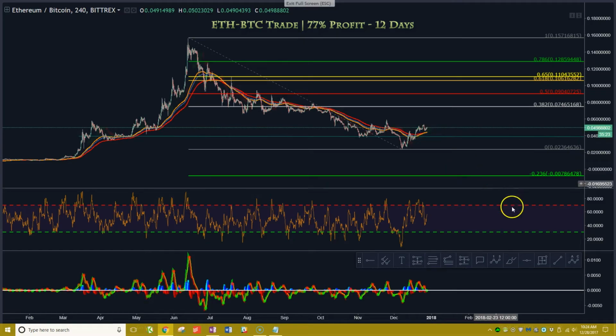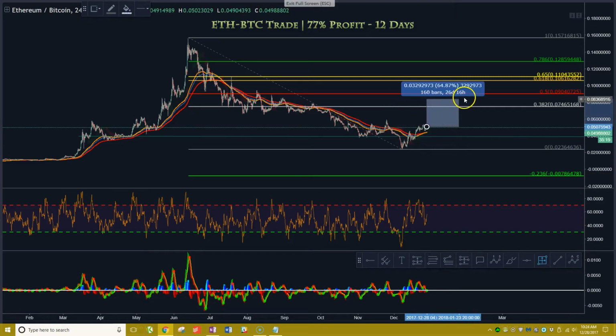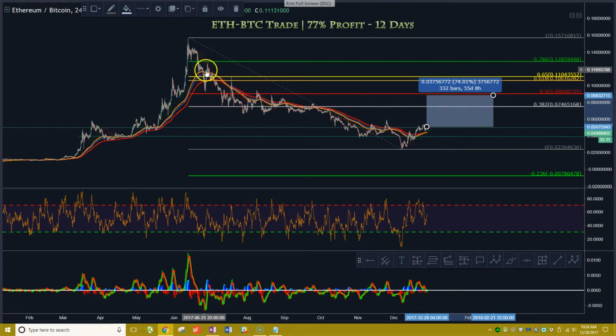But these targets are looking too juicy to pass up, so I'm going to buy in right here, and I'm going to set my target to this level right here, which is 74%. Now this is a reverse fib extension from this high to this low. You always have a safer bet trading the 50s. That's why I set my target to these 50% a lot.